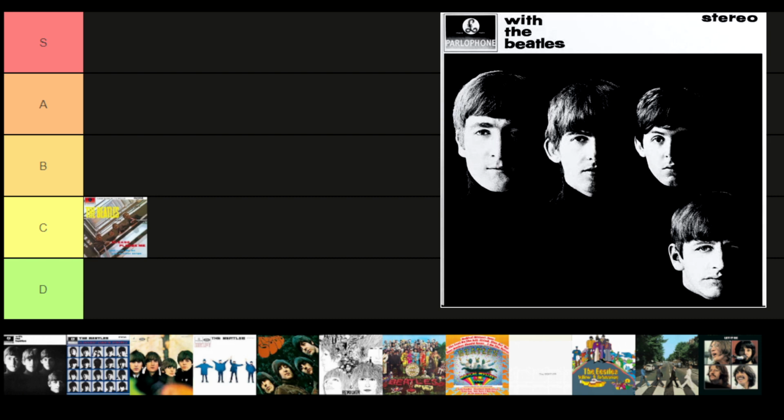So next we have With the Beatles. In complete contrast to my tier list where I ranked these albums for the songs, With the Beatles is going to go higher than Please Please Me. I really like the album art. It's less cluttered than the Please Please Me one. There's not much writing. Obviously you have the big white at the top with the Beatles, and that's fine, but the picture taken of them is much more artistic. I believe it was a German photographer they knew. I think it was a she. I don't know much more about that, I can't remember, I'm not going to look it up, I may be completely wrong. But I just really like what's done here.